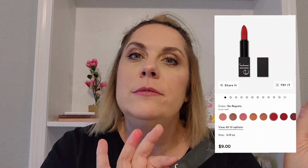So to be able to get something like this for $9 as opposed to the NARS, which is going to be $20+, it's just a really great alternative. Now, I don't know if the shades are dupes, but I know that the packaging and stuff like that is reminiscent for sure. The ColourPop Lippy Sticks are $8, and I love these things. These are my second and third ones of these to have.